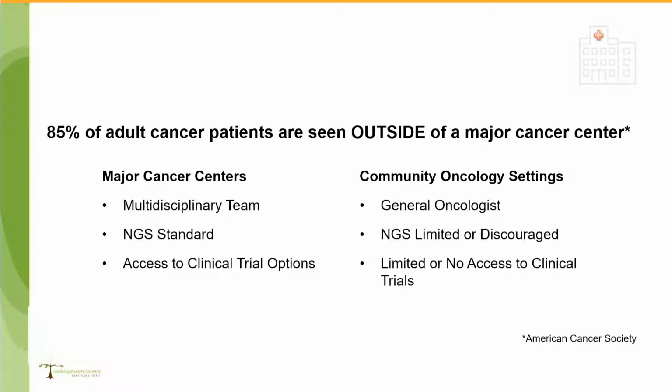If you look at a major cancer center, you're going to be seen by a multidisciplinary team. What does that mean? That means that you're going to be seen by an oncologist, by a surgeon, by an interventional radiologist, by a rad-onc, by a hepatologist, right? That group of people are going to come together. They're going to take a look. It's called sometimes a tumor board. They're going to take a look at your situation, and they're going to decide together what is the best way for you to move forward in your treatment.